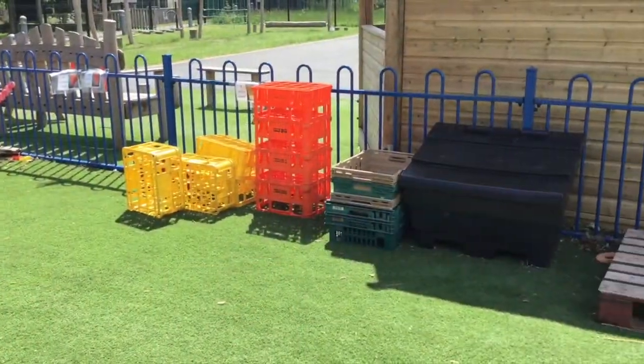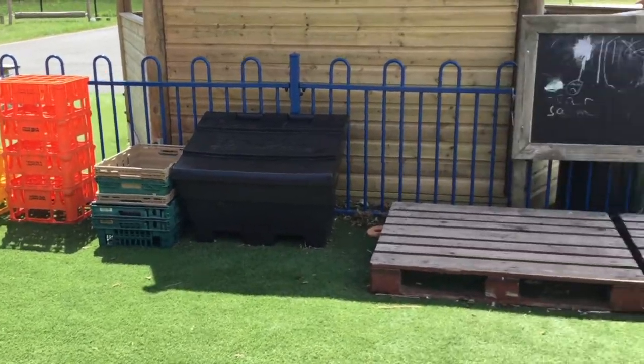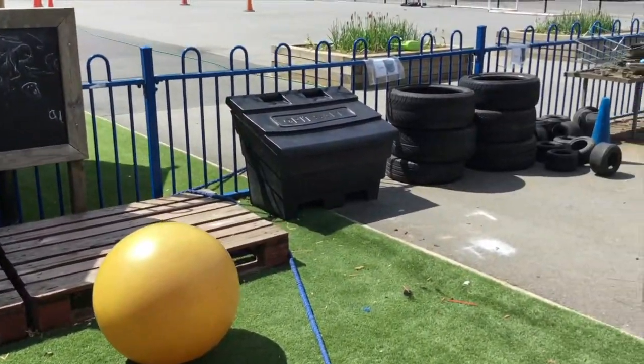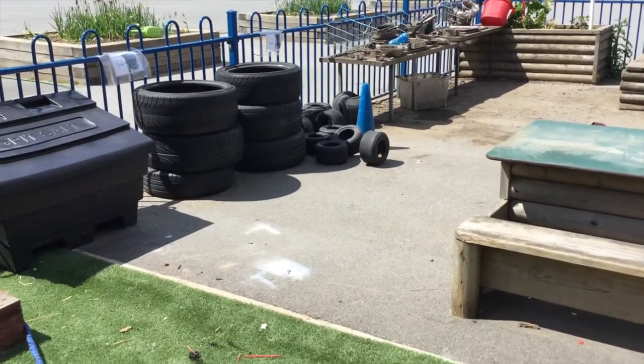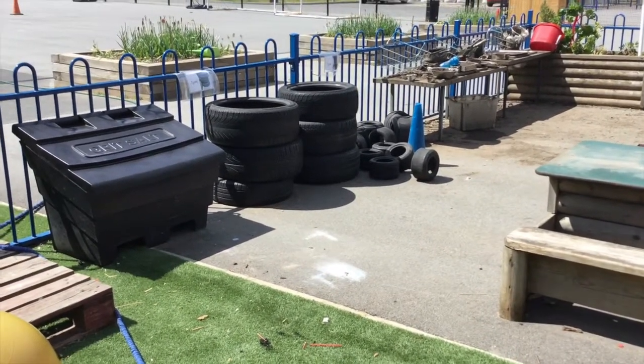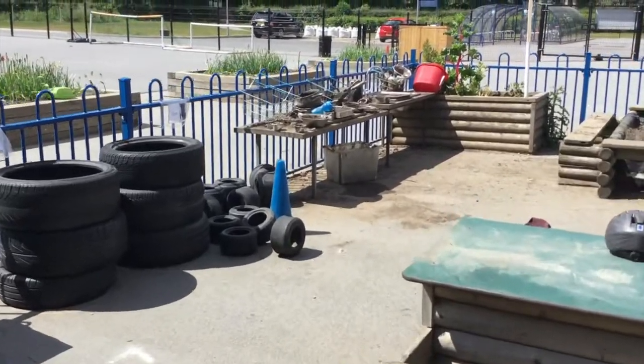So things for the children to create with, crates, tarpaulins available, a stage, there's musical instruments, hiding in a box, tyres, all sorts of things that the children can access to make things. We've got a wonderful wood kitchen.